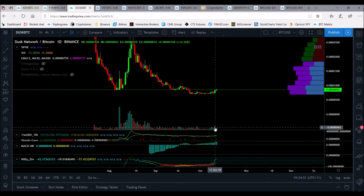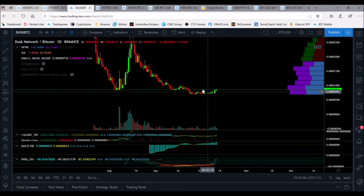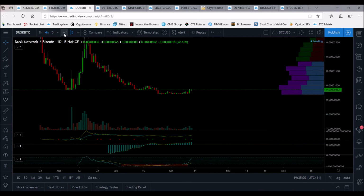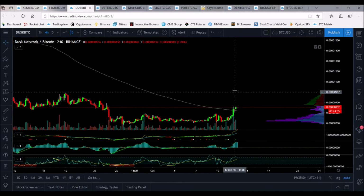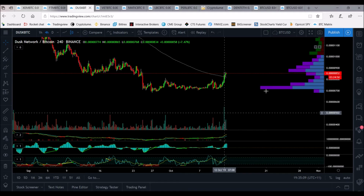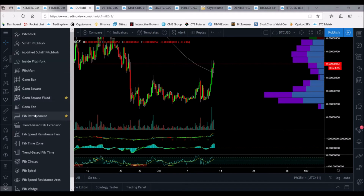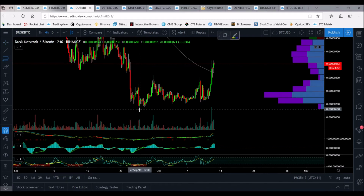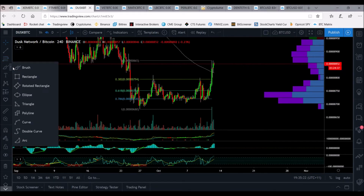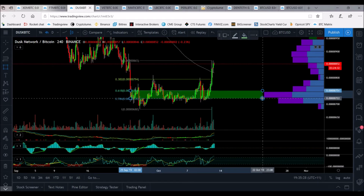So that's 21.63. Okay, so we have established a bottom here on this Dusk. So if I was to look for an entry, yeah, this volume bar. Wow, okay, cool. So if I was to look for an entry on this coin, I'd be working somewhere in this zone here. Wouldn't be too bad.